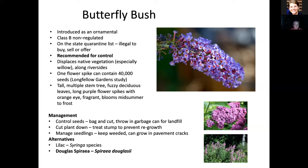We've had to remove some of these from the Rainier Beach Urban Farm wetland site where it started to invade, because we have wetland ground and we have a little slough that runs down the middle of the property where we've planted a lot of willow, but we're starting to see buddleia pop up there. Manage the seedlings. You'll find them everywhere. They can grow in pavement cracks, so take a good look. I saw some in my parking strip right along the edge of the sidewalk, and it grew very fast from a seedling to about 3 feet tall in a couple of months. So keep your eye on them.